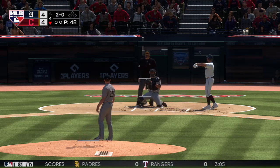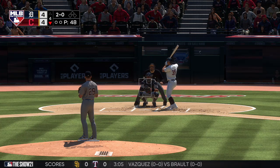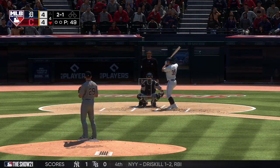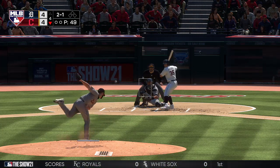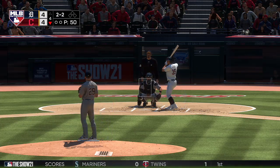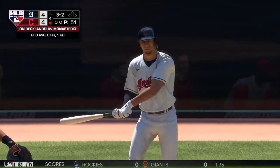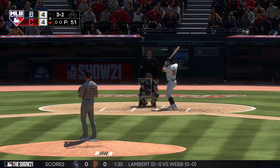Now a good pitch around the knees, but it doesn't quite catch the bottom of the zone. Two and one now. Into the windup and the pitch. Here's one that misses inside, and the count runs full now, 3-2. You do not want to walk the 8-hole hitter. It just opens up so many options.